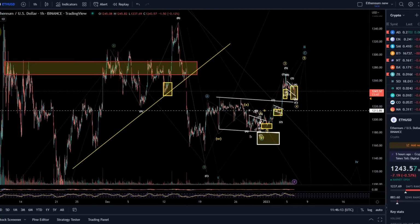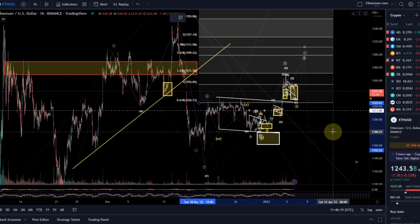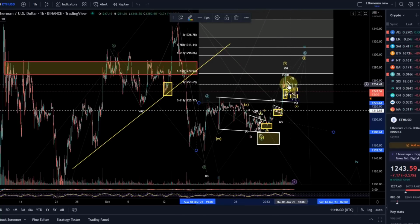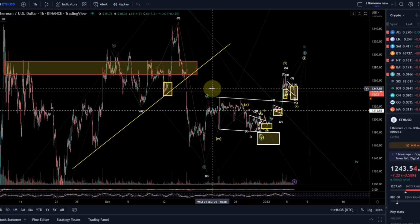Why is that the case? Very simply, if we take the high of the A wave and go to the low of the B wave, it takes us to around 1300. The 1.618 Fibonacci extension is an ideal target for a C wave. The first one was already reached. That's exactly the region where we are hovering around now, the 1-to-1 ratio here around 1250. Okay, so that is all going according to plan at the moment.